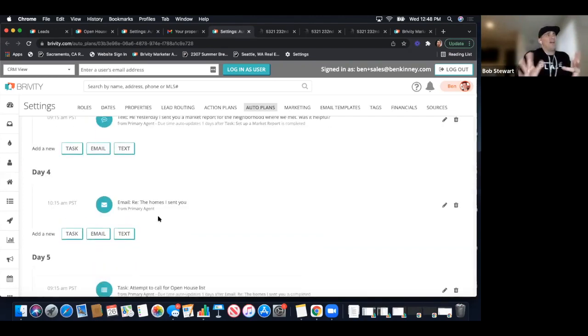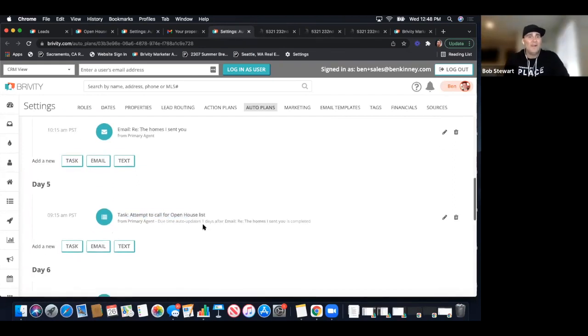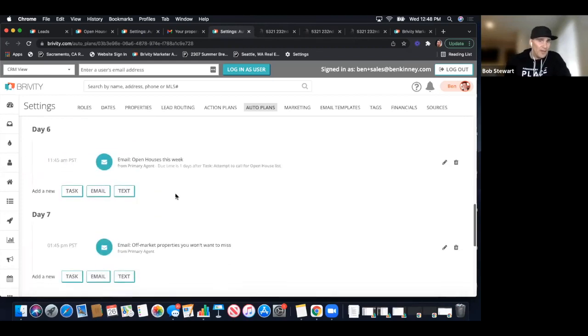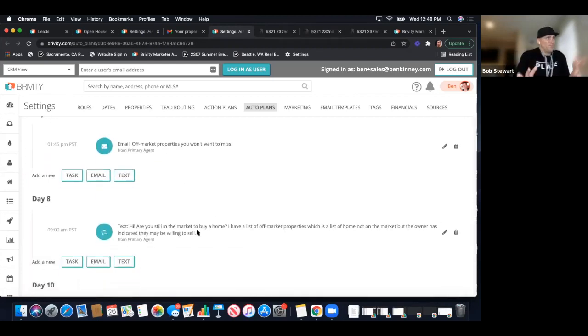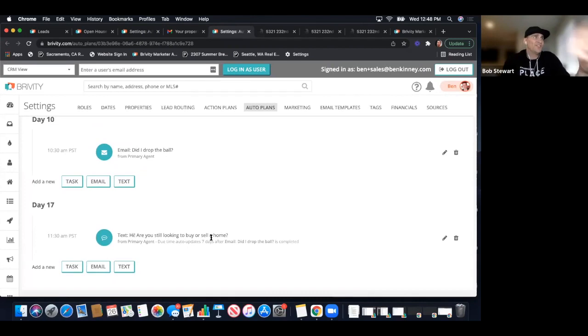So we kind of balance. We text sometimes, we email, we sprinkle in a few call attempts, right? That's the second call attempt on day 5. We had one on day 2, and now we're calling again on day 5. And then we're balancing emails and texts with some phone calls, with a little bit of trigger automation, where it's like, look, don't send this text unless I do that thing. And this lasts for 17 days.